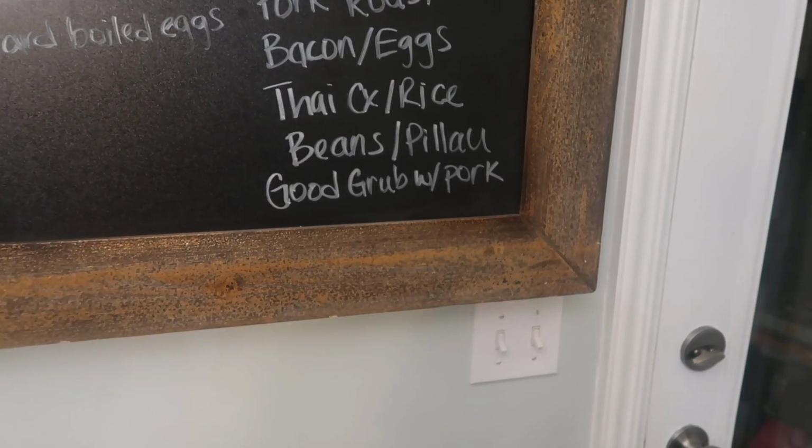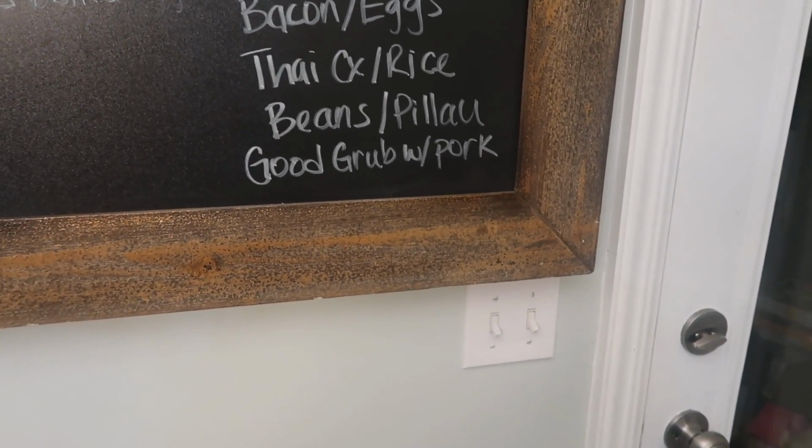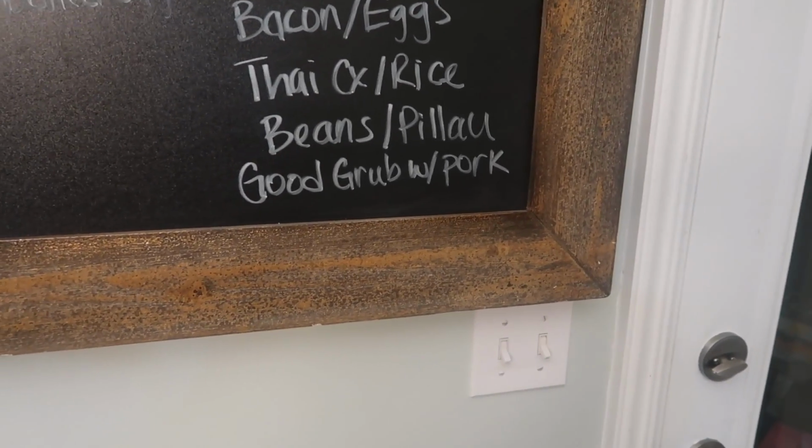And then Good Grub is a meal we had this week. It's just a trim healthy mama meal, but I'm gonna make it with pork instead. It's basically ground meat with a lot of cauli rice or broccoli rice in it, and some spices and a little cream and Parmesan cheese, and so it's a pretty easy meal. All of those are fairly simple anyway.